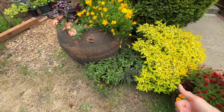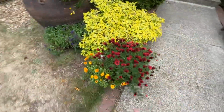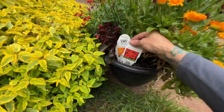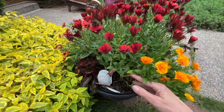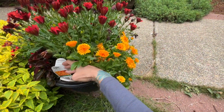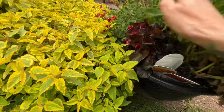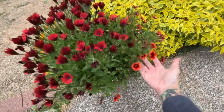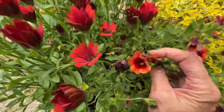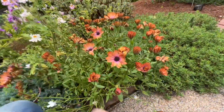We've got Veronica coming back into a new flush because I cut it back. And then we have all of these, which I don't remember what these ones are. That's why I leave these in here. Bright Lights Red Osteospermum. And this is the Lady Godiva Orange Calendula. And then we have Double Up Red Begonias in here. I think there's another one over on this side. Oh, and then this is the Super Bells Tangerine Punch. I just love this color combo. It's so much fun.